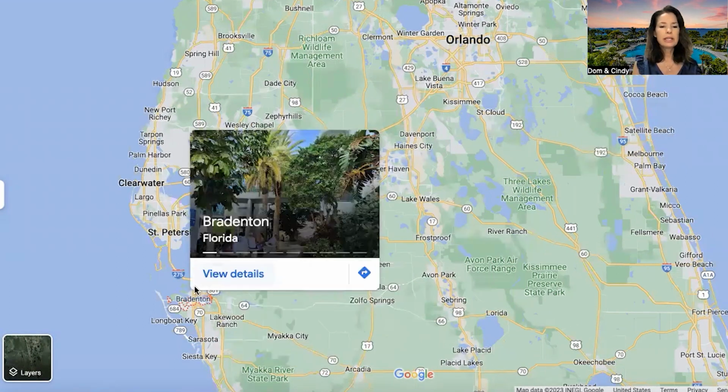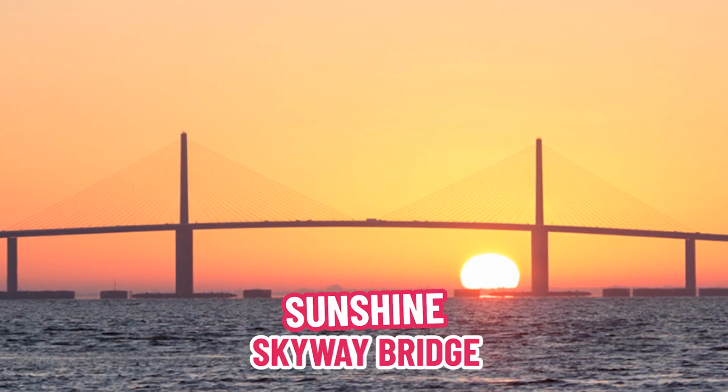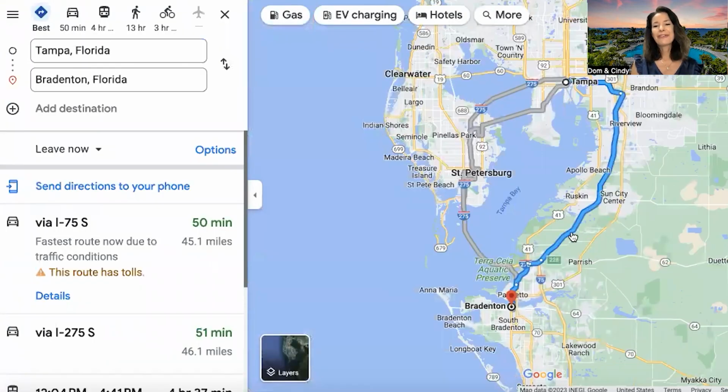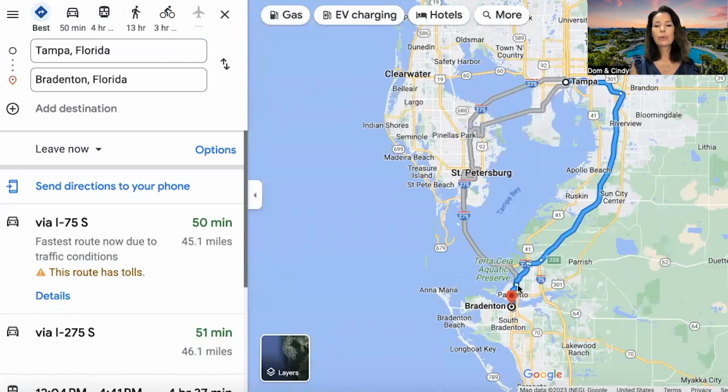And we typically recommend going over the Sunshine Skyway Bridge. If you've never been on that bridge, it's really pretty. They usually show 2 different ways, but I don't recommend going this way because I-4 is a mess. We see a lot of traffic jams. So if you can avoid I-4 coming from the east to the west, I would avoid it. I typically go up 275 this direction.